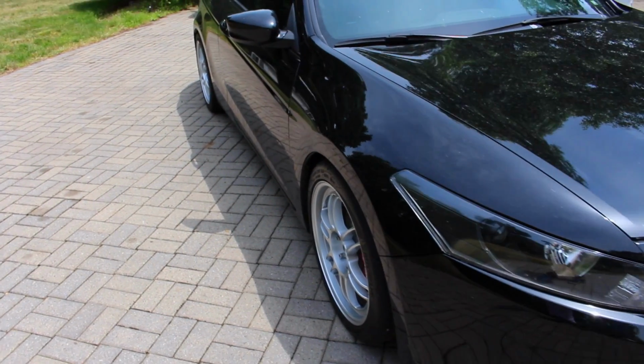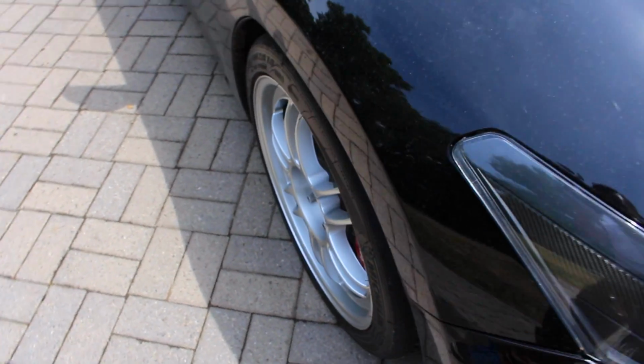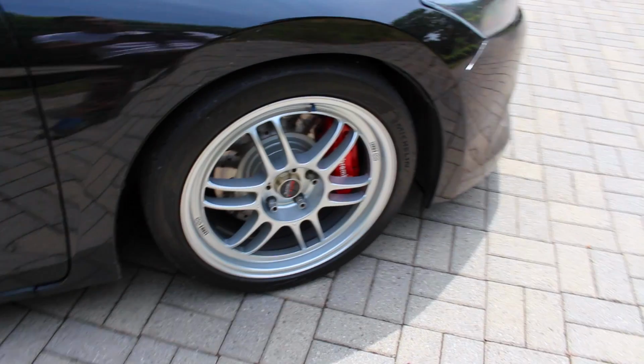So if you guys take a look at the car now, you can see that both the front and back wheels are flush. Now these front wheels right here are perfect. These are the same width as my TSWs. They're 19, well actually these ones are 18s, but these are 18 by 8 plus 35 is the offset.